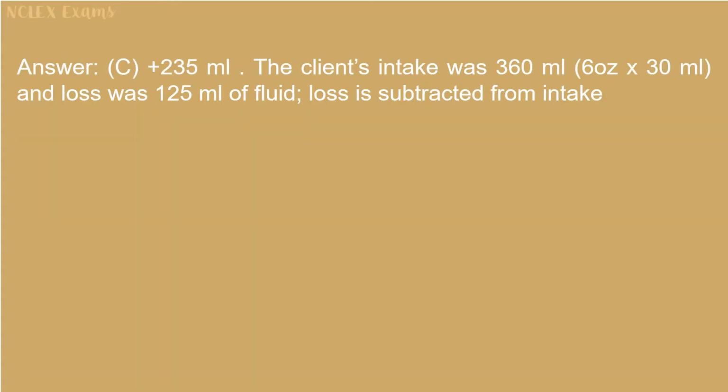Answer, C. Plus 235 milliliters. The client's intake was 360 milliliters, 6 ounces by 30 milliliters, and loss was 125 milliliters of fluid. Loss is subtracted from intake.